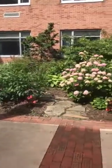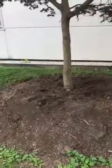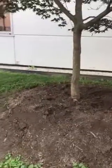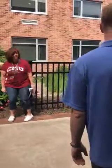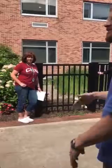You should never put mulch up over where the stem flare, or the trunk flare, is. They're going to kill that tree if they keep doing that. So they should take some old mulch off, and put new mulch on next year if they want it to look pretty like that. But most groundskeepers don't know that. They just keep adding more mulch every year.